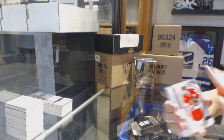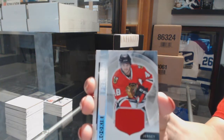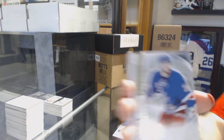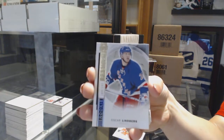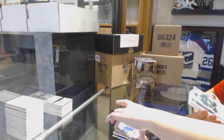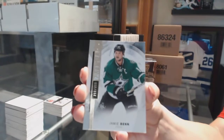We've got a rookie jersey for the Chicago Blackhawks, Vincent Hinostroza. We've got a rookie numbered to /399 for the New York Rangers, Oscar Lindberg. For the Dallas Stars, numbered to /399, Jamie Benn.